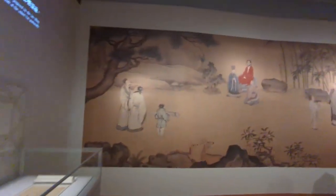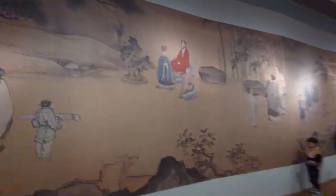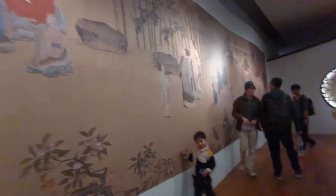One very interesting piece of art in this gallery is by an unidentified court artist. It captures amusement in the Xuande Emperor's Palace from around the Ming Dynasty, from the mid to late 15th century. It was painted on a hand scroll using ink and color on silk.